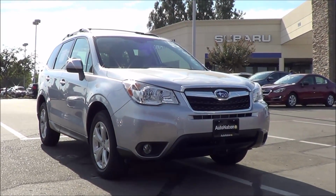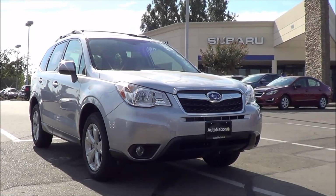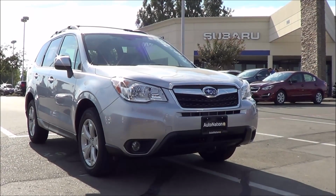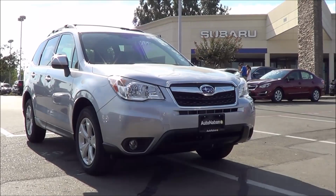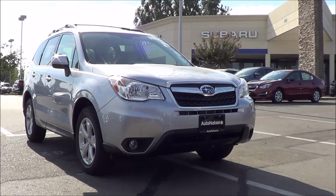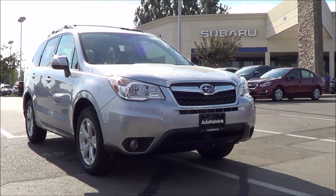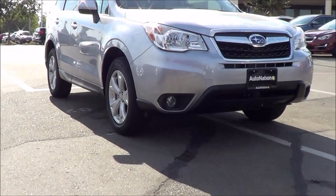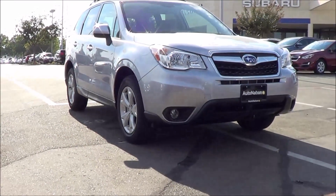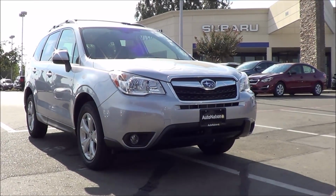Now, one thing I do love about the Forester is that unlike many other crossovers, styling on the Forester is very rugged looking and very boxy looking too, and I think that's one of the main reasons why this vehicle is selling so well nowadays. Along with that comes a very roomy interior. But the styling on the vehicle is not like all the other compact crossovers with sleek styling and such. We have these fairly conservative 17-inch alloy wheels here. But I love the styling of the Forester because it's one of the few compact crossovers that look pretty rugged.